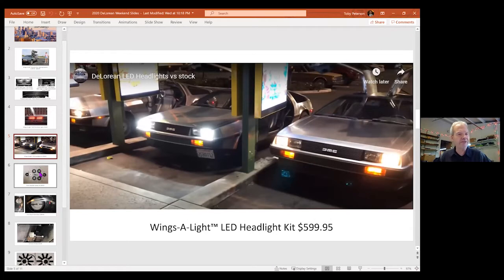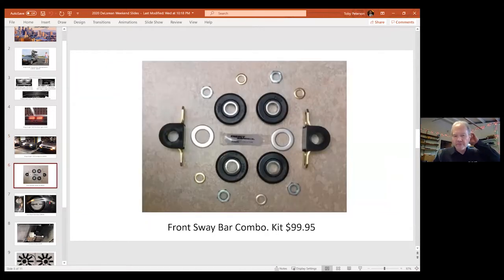Anyway, the next thing up would be the front sway bar bushings that we have. The original sway bar bushings, there's the donut bushings and then the mounting bushings. The mounting bushings are what connect the sway bar to the frame, and then the donut bushings connect the sway bar to the lower control arms.